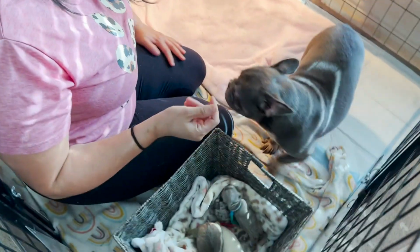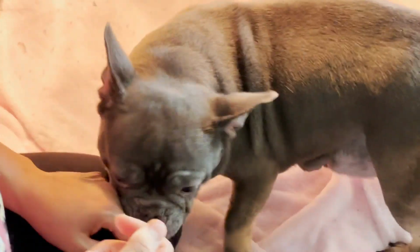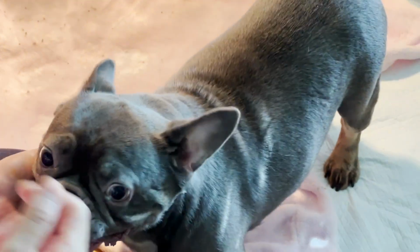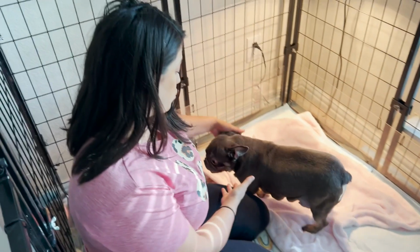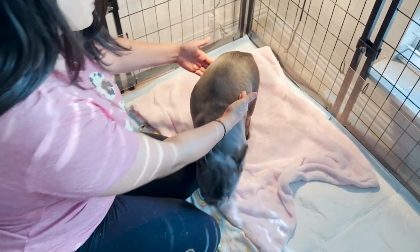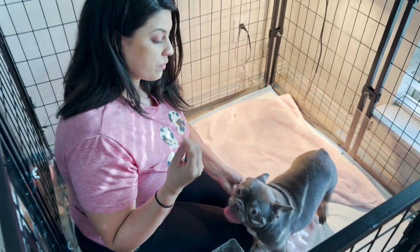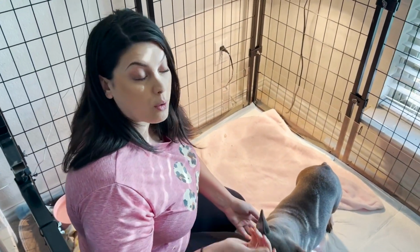So I have Khaleesi here. She is a new mother, and for those of you that don't know, a lot of Frenchies undergo C-section just because their shoulders are very broad. They have small hips, so the puppies can't fit through the canal. They usually get stuck. So that being said, Frenchies almost always go under C-section.